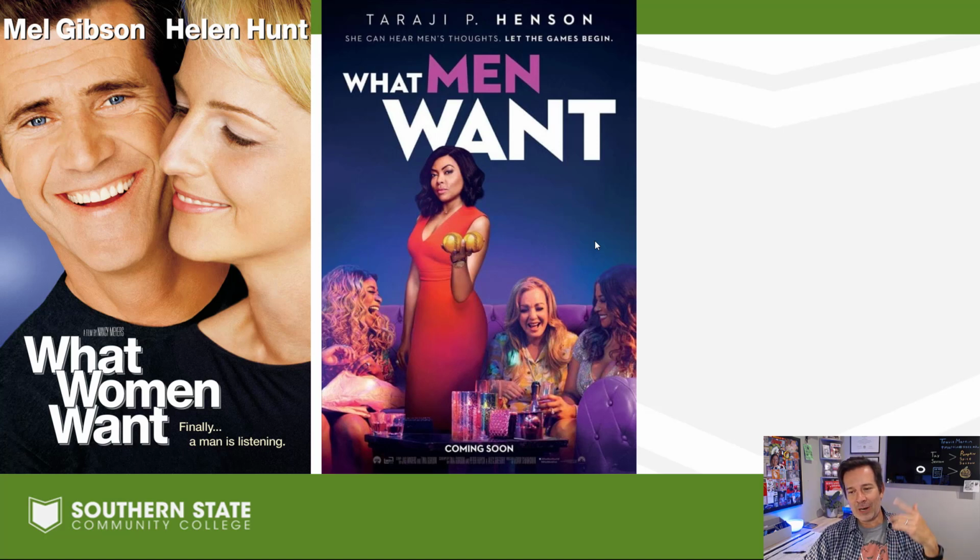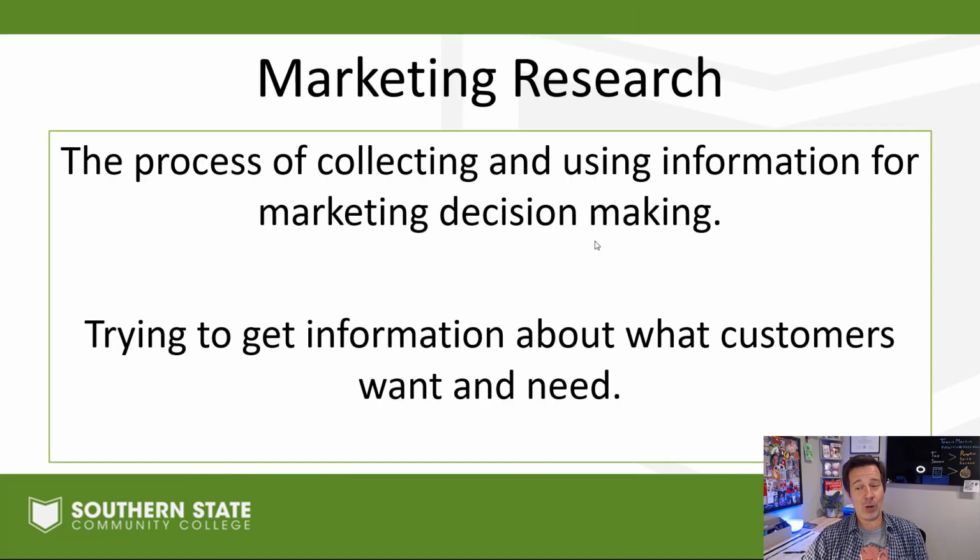They don't have the superpower to understand what people are thinking and hear what people are thinking without them saying it. In order to get that information, they actually have to ask people. They have to do marketing research. And we call that the process of collecting and using information for marketing decision making. Basically trying to get information about what customers want and need. We just can't look at a customer and magically hear what they're thinking and then satisfy those needs.